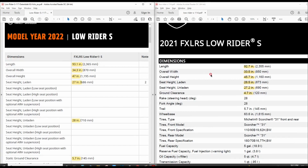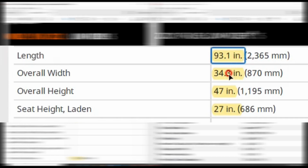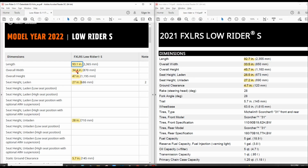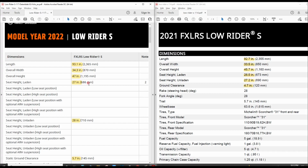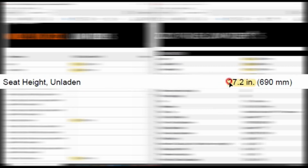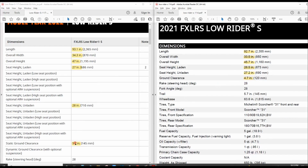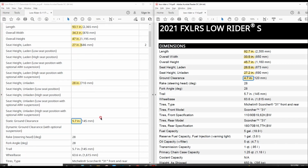So starting off with the dimensions on the left and the right. The length is a little bit longer on the 22 version, by just about 0.4 inches, and the overall width is also a little bit bigger, about 0.8 inches. So the 22 version of the Low Rider S is slightly bigger than the previous models, and the height is also taller by about 1.3 inches, which is quite different. The seat height is slightly taller too: 28 inches on the 22, and 27.2 on the 21 version. Going to the ground clearance, it gives you 1 inch more, which is 5.7 on the 22 version and 4.7 on the 21 version. Most likely the 22 version is going to have a better lean angle, given the higher ground clearance. So we'll look at that when we get down there.